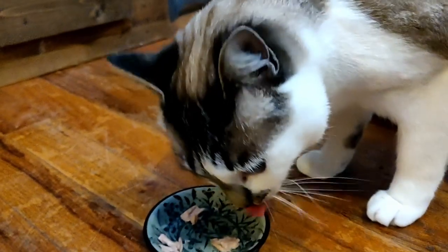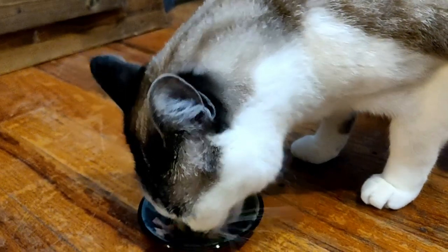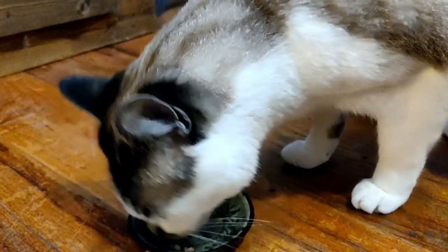If you're feeding the cat from a dish or a lick mat, you can buy canned chicken, salmon, or tuna that's meant for human consumption. Just make sure there's no added oil or seasoning.